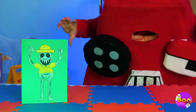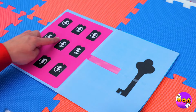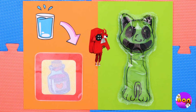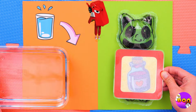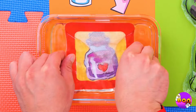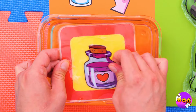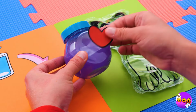Ooh, a game book. And look, there's a key. But we'll have to play some games to get it. Let's see, a cat, water, and a mystery item. Why don't we give the item a dunk? Ooh, it looks like some sort of magic potion. And it looks like it was made with love.